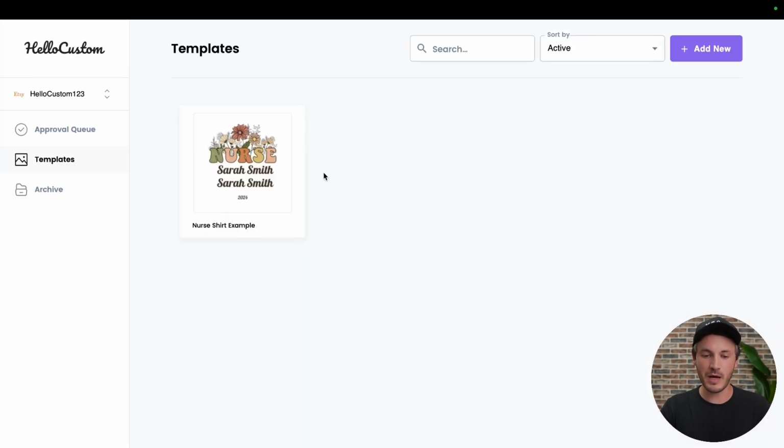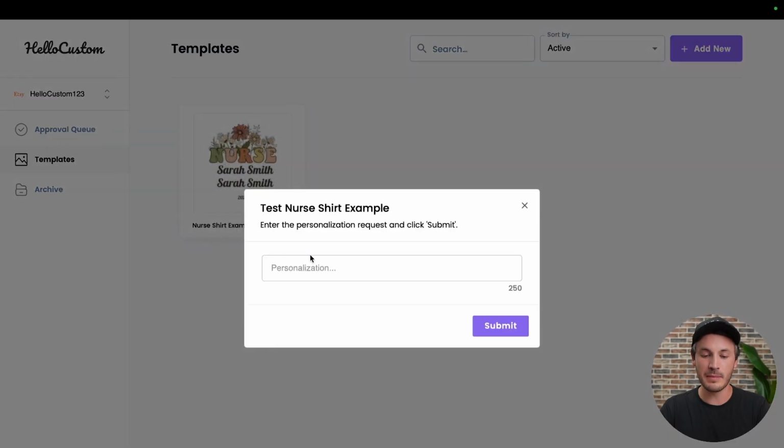All right, perfect. So we just published this template where we now need to go in and make sure the AI is working correctly. Another feature that you may not know that HelloCustom has is the ability to test the template for our Etsy templates inside HelloCustom. There is no need to do a test order. To do this, we're going to click onto the three dots here. Click on to test template, where that will give you a prompt to enter in a sample personalization that you think the customer might enter in on Etsy.